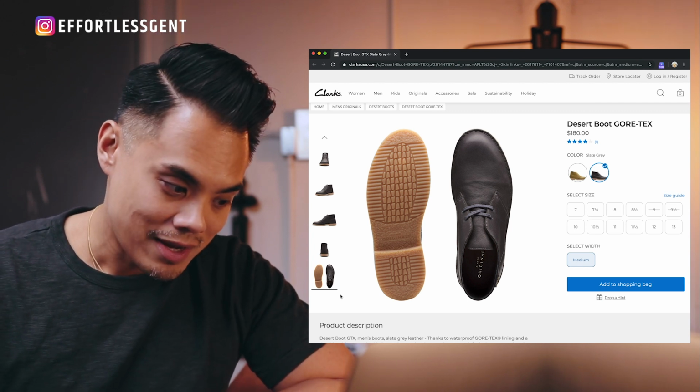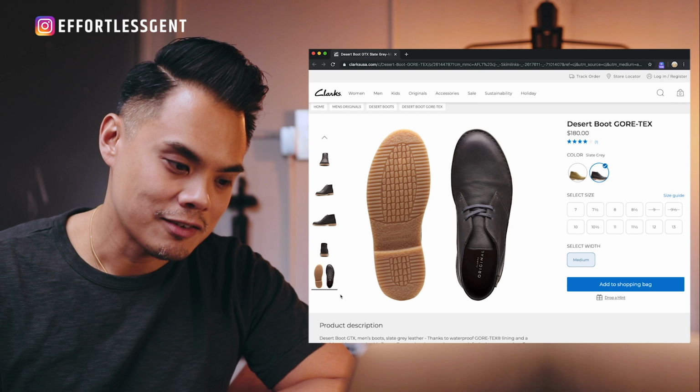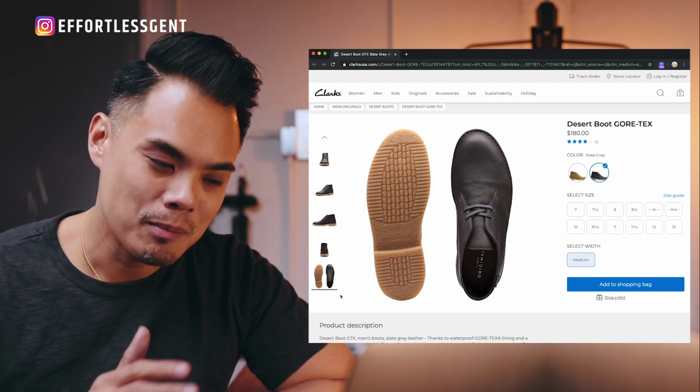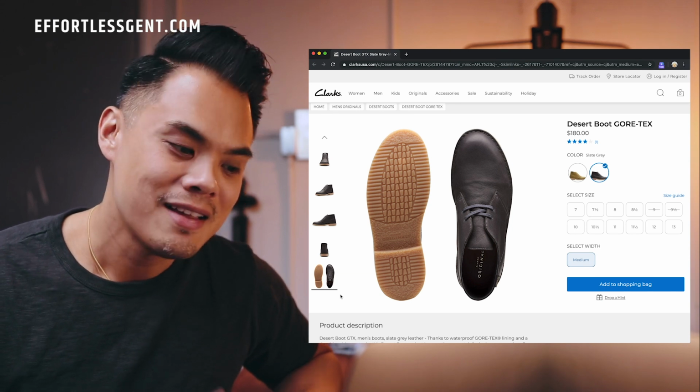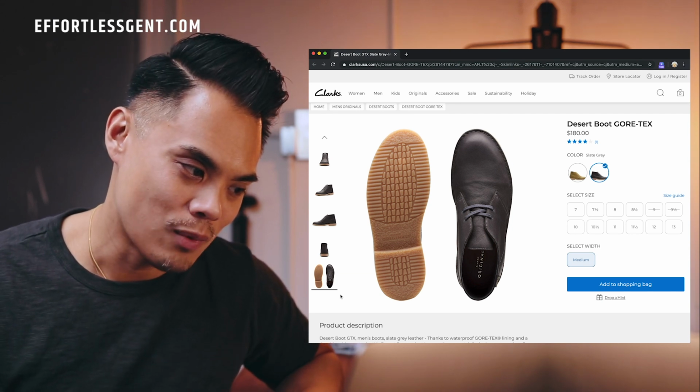So I think this is a great option for the winter months, especially if you like the desert boot style, but you can't wear your ones with the crepe sole, again, because I don't suggest that. I think this is a really cool option to add to your wardrobe.